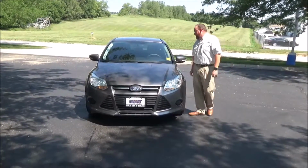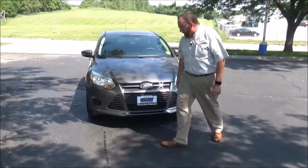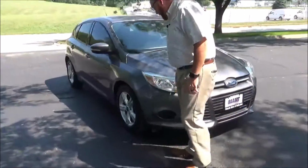Here to show you this 2013 Ford Focus hatchback. Just came in on trade. It's got 55,000 miles. 5 mile an hour bumpers, front and back. Lexan covered wraparound headlights.